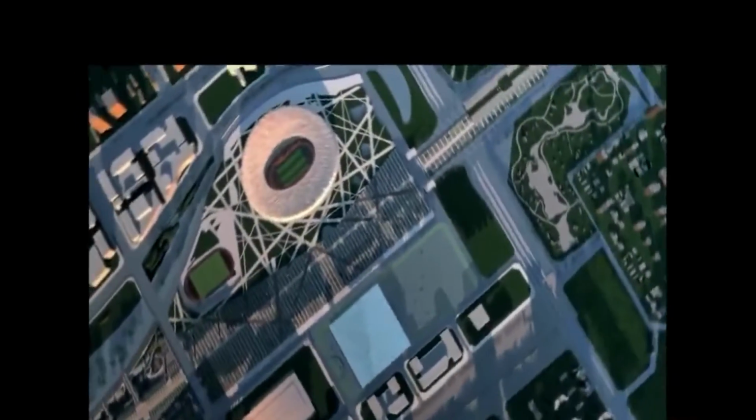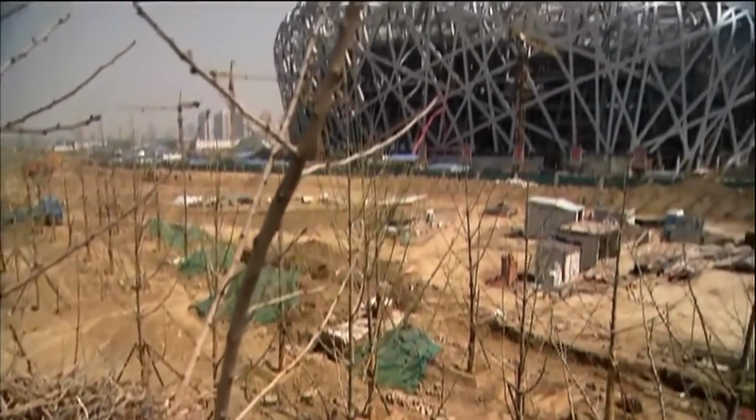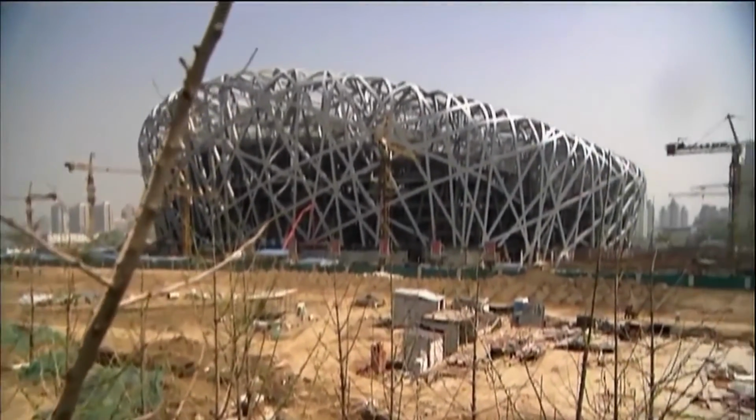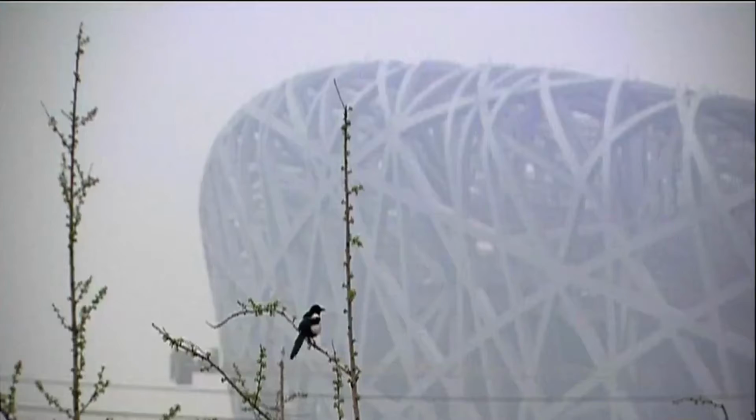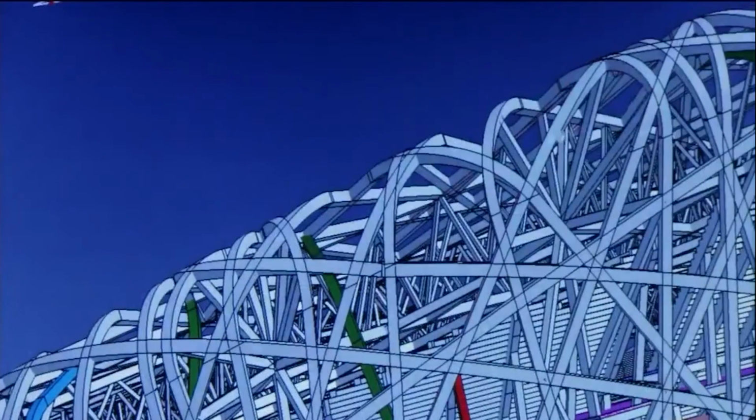When you see it from the sky, the interlocking beams give the stadium its bird's nest illusion. It's a brilliant description. The impact that it has when you see it is one of very organized chaos. It's rather delightful.